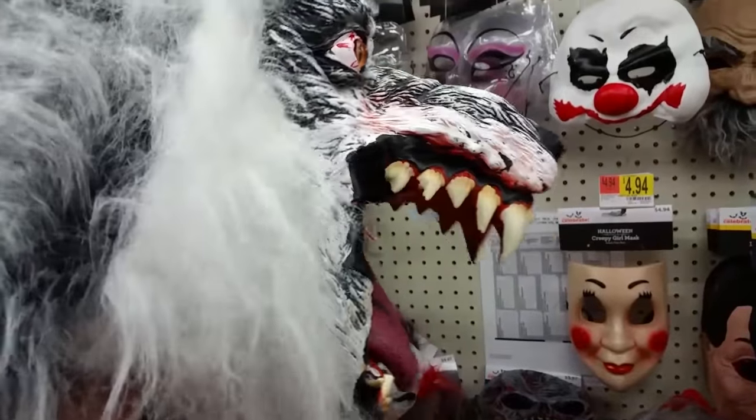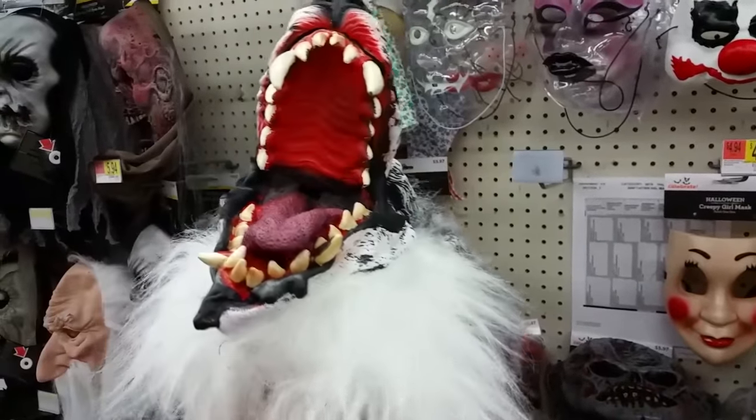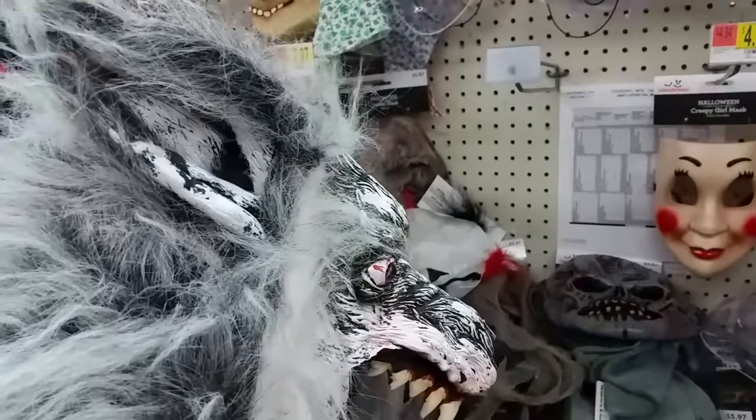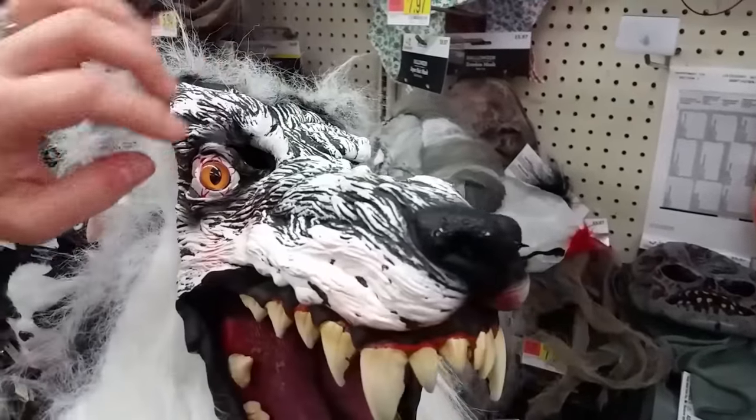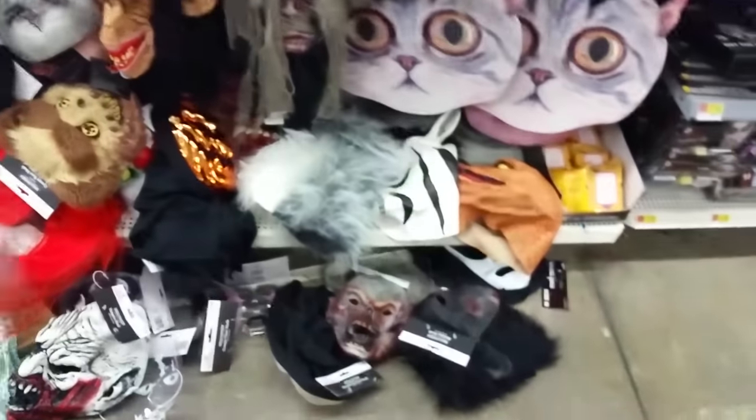And then there's the, whoa. Just, oh man. I like the fur. Yeah, that's the white one. I see it every year. I think that they probably just keep these in the back. I don't know if they should. The eyes are different, aren't they? No, I think that's what we had last year in the video too.